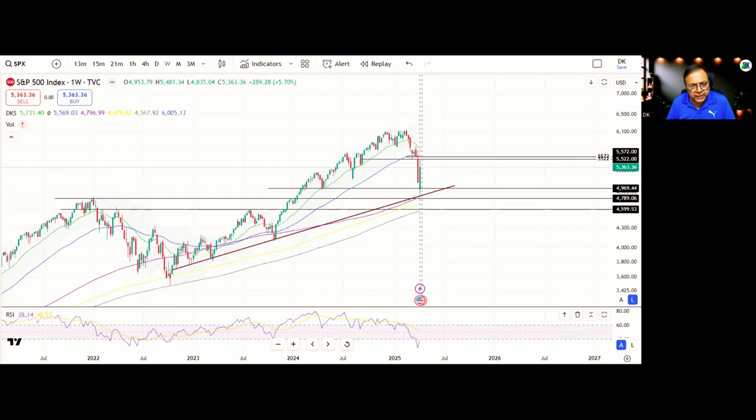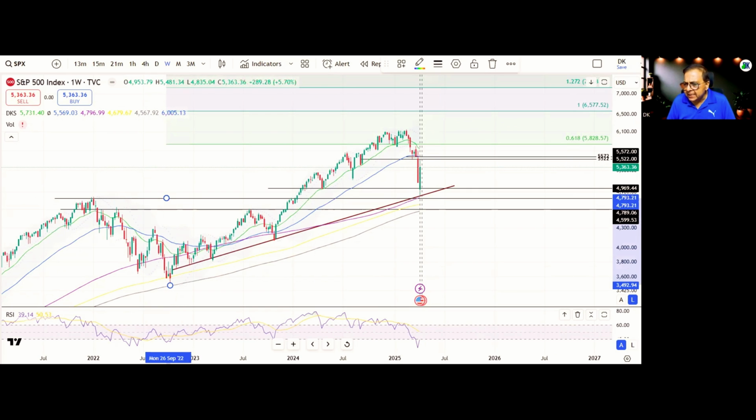Now, if we project the target based on this rounding pattern, what does it mean? It has attained its first target of the 61.8% expansion level. So the next potential target, if the trend reversal takes place, could be 6,500.